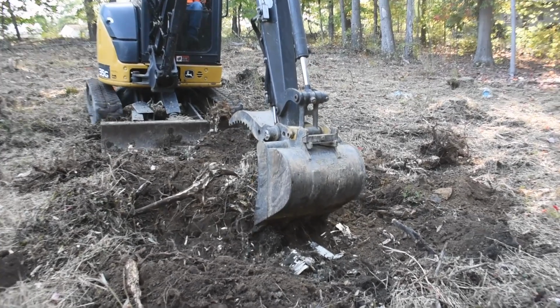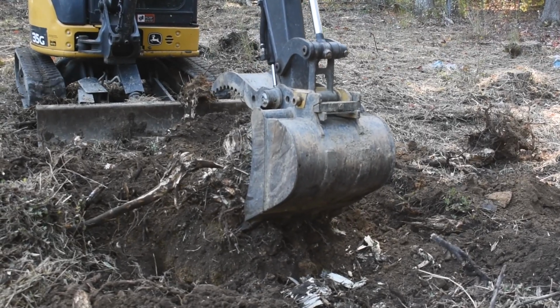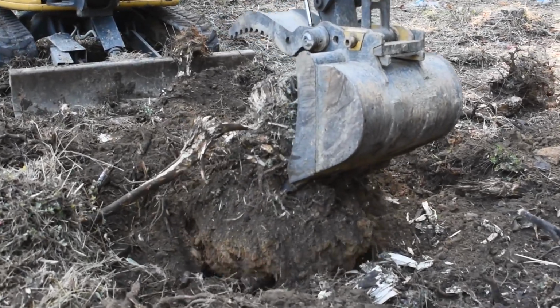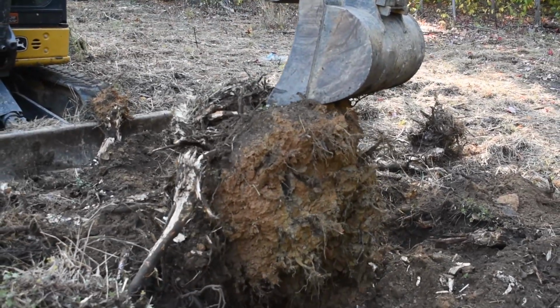She's coming. Yeah. That's a big stump, dude.